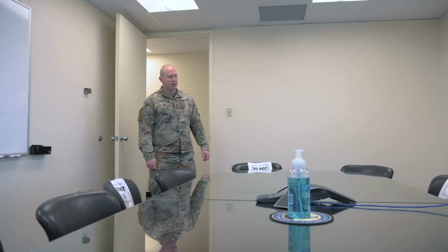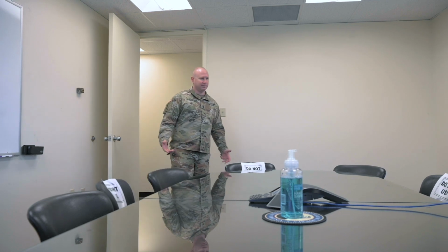Here we are in the common office setting. It's a medium-sized conference room, and they've done a good job in setting this room up. Normally, before the COVID-19 hit, we would have all kinds of people crowded in here. They could all have a seat at the table. For a meeting where we don't have to have a bunch of people, this is a good solution. They've put some do not use signage on the chairs, and that's going to help maintain that 6-foot social distancing.